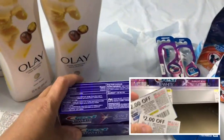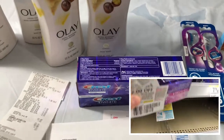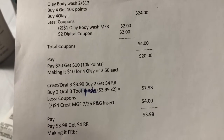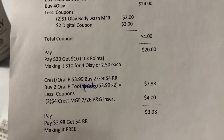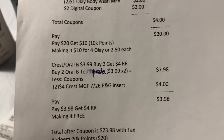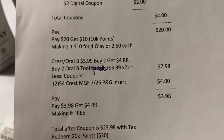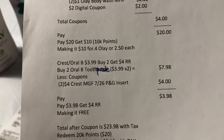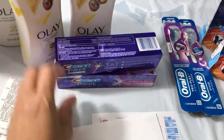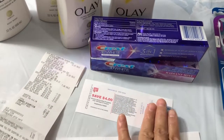And then I picked up the Crest 3D White toothpaste. It's still on sale. The Crest toothpaste is $3.99, and when you buy 2, you get a $4 register reward. So the 2 are $7.98, and then I use the $2 manufacturer coupon from the July 26 P&G inserts. So the 2 are $4. So I paid $3.98, and then I get back a $4 register reward, making it free. So this is the register reward that I got from the Crest toothpaste.